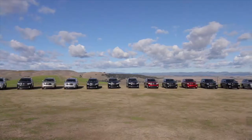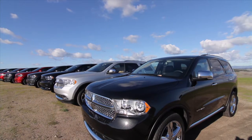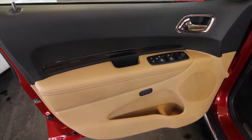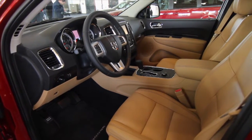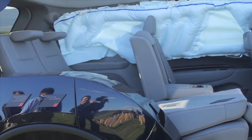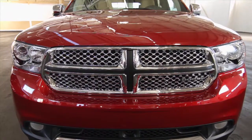Also big, the Durango. Now, the Durango was dumped a few years ago, but it's back and all new. The same level of refinement and design that went into the Jeep Grand Cherokee interior is showcased in the Durango, featuring soft touch materials and a classy style. Advancements like tumble-forward second-row seats make this 3-row crossover a bargain at $37,995.